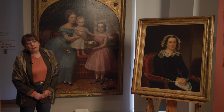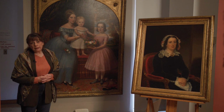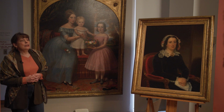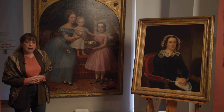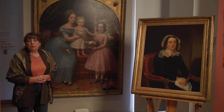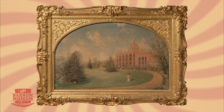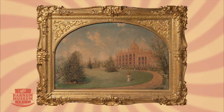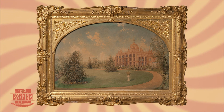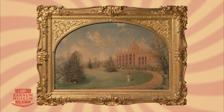And I thought I'd share a few observations about these paintings that you might not know by looking at them alone. First, some background. These were painted in 1847, which is when P.T. and his wife Charity were in the process of building their extraordinary mansion Iranistan, the first of 4 homes they would build in Bridgeport. So in having these portraits made, they were planning ahead, thinking about what would grace the interior of their grand new home.